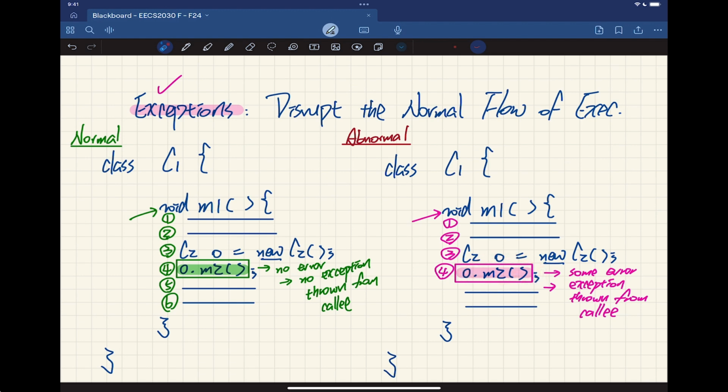Now, we are not going to continue anymore. Somehow, this method is going to be terminated prematurely. That's what I want you to understand. So at this point, these two are not going to be executed. So what you want to know is M1 terminates prematurely because an exception occurred from the callee. Okay?